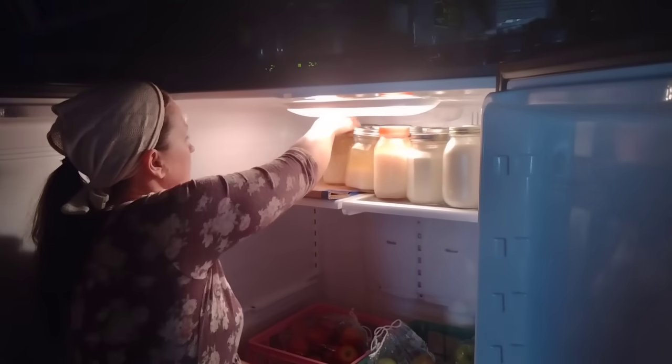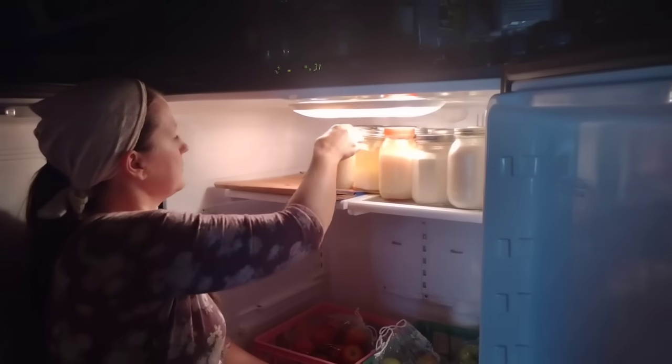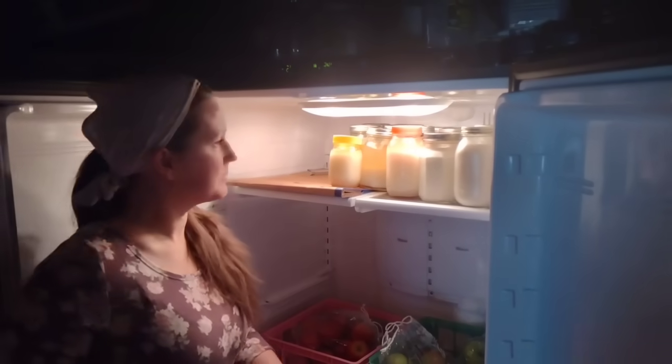So I find that I have the room here in the fridge. Why not keep it here? And it will last years in here for me, although it won't last that long because we will use it up before then. So that project is done.